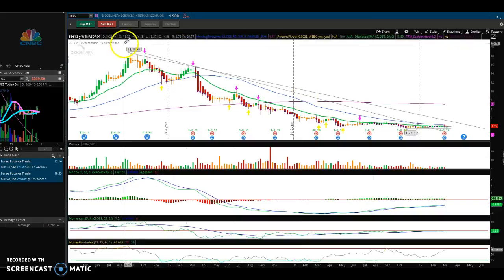On a weekly, as you can see, this is a stock that's coming from $18.48. What I did was right here, I put a trend line support all the way down here. And this was the second top that we tried to test this high, so I put another trend line going down.